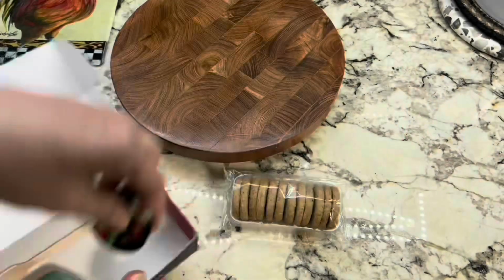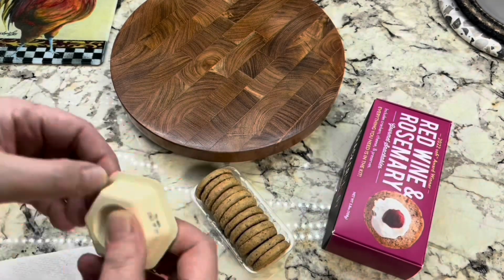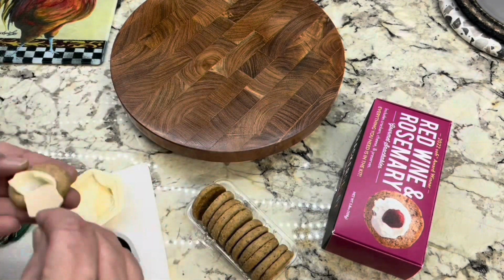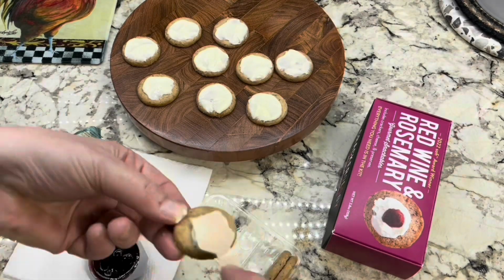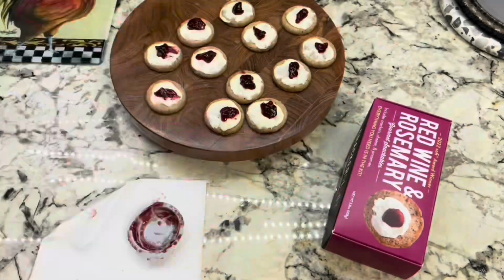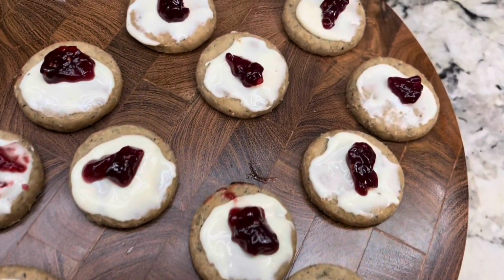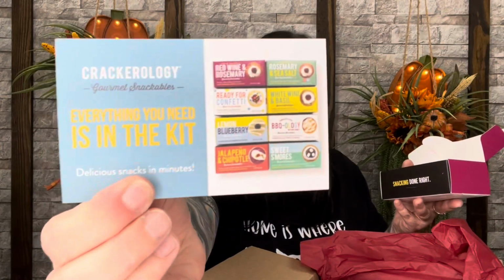This is by Crackerology, and this one here, it says it's an appetizer kit. This kit is the perfect shareable snack. Includes red wine and rosemary crackers, plus cheese and a fruit spread. That is awesome that it's all down inside of here. Let me show you, in case, because I'm curious to know what it looks like inside the box. So it does give you a little card on top, which tells you about all the different kits that they do have. That's awesome. And I guess if you want to buy more, you can definitely go and purchase more.